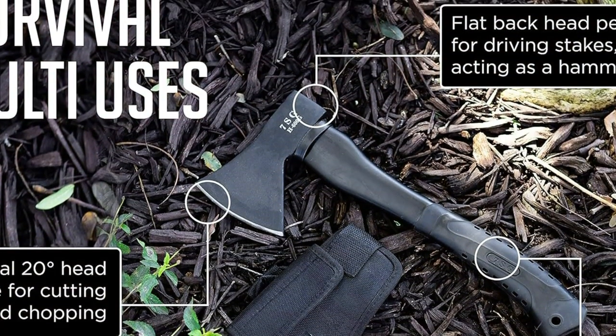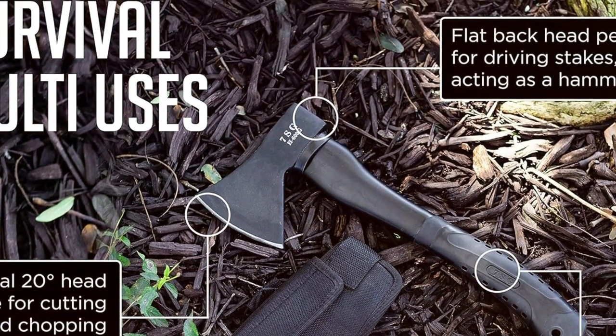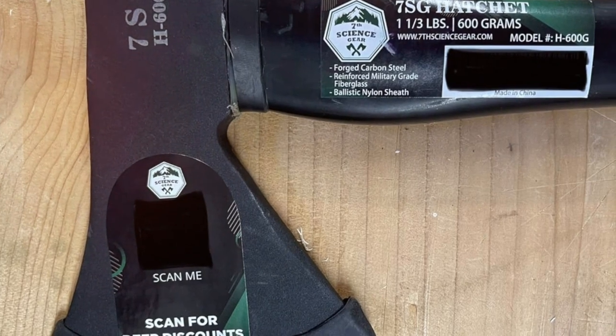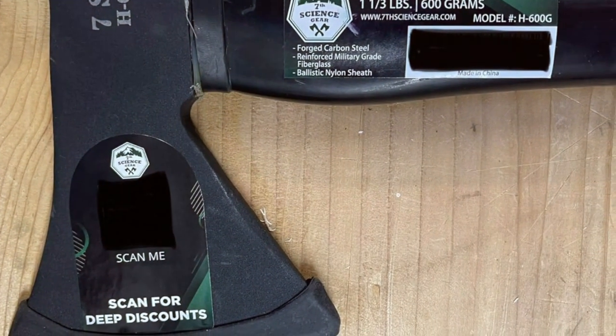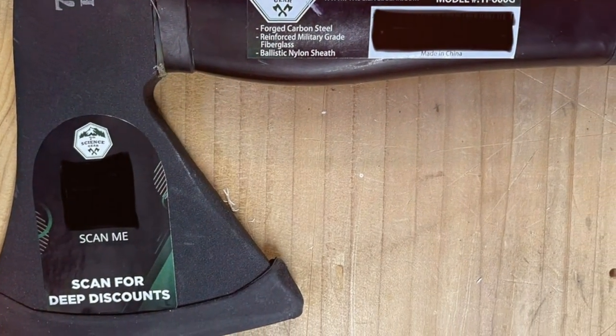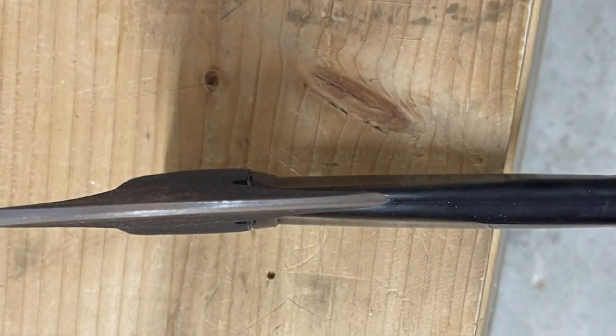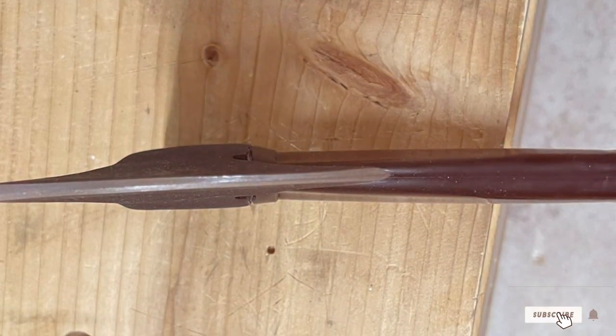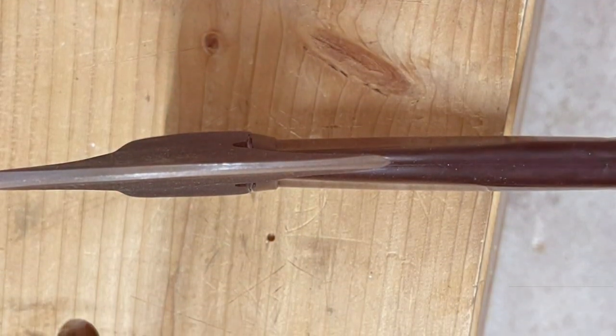Whether you're throwing it for sport or using it to build a shelter, its balanced weight and sharp edge make every task seem effortless. The features that set this axe apart include its portability, easy-to-handle design, and the versatility that makes it suitable for a variety of environments. From the dense forest to backyard camping, it demonstrates remarkable effectiveness in both traditional and unexpected tasks.